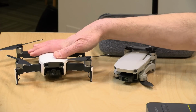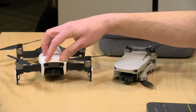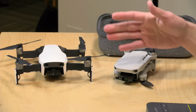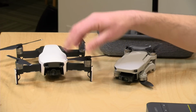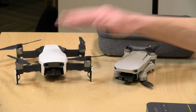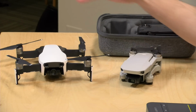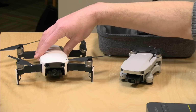But the Air has some things that I think might be important to people. The most important feature in my book here are the collision sensors, because these really work quite well and prevent a lot of accidents from happening, both to the drone and perhaps to people that are on the ground, and property too, for that matter. These things will just stop the drone dead in its tracks. Even if you are telling it to fly right into something, it won't do it. And I think that's a big difference between the two. And if you crash this a couple of times, you may as well have bought this with its collision sensors. So that's one thing to keep in the back of your mind here.